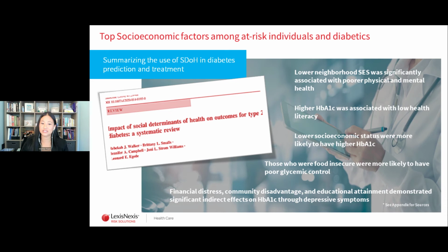Additional public data research on diabetes shows that expenditures for diabetic patients are 2.3 times higher than patients without diabetes. Those with lower socioeconomic status were more likely to have higher HbA1c values, financial distress, those that live in disadvantaged communities, and have lower educational attainment showed a significant indirect impact on their HbA1c through depressive symptoms, health literacy, and social isolation. And food insecurities are more likely to have poor glycemic control.